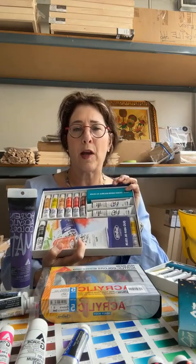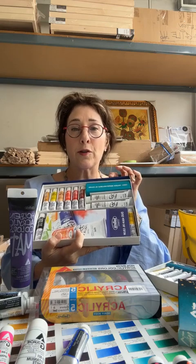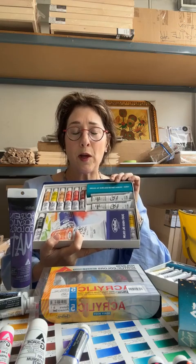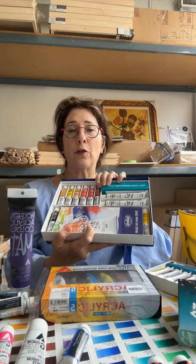And this is also new for us. So now we not only have the sets, but we also have all of the open stock. Currently, this is going to be only available on the website. If it's something that you like and you're in the store, you can ask the staff and they'll do their best to get it for you. And that way you can try the Duo Oil.